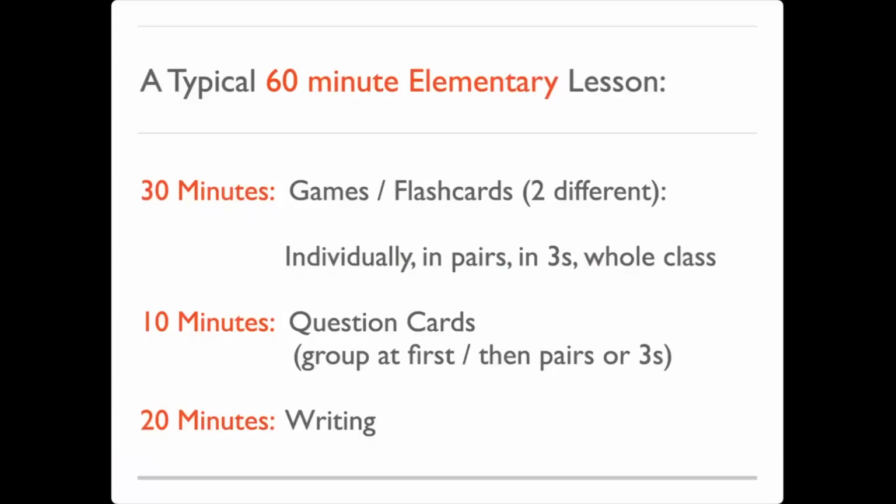So this is the 60-minute elementary lesson that we use. Thirty minutes we use games and flashcards, and I like to think of just having 2 different ones per class. So it makes it very simple. You just have to decide which games, which flashcards am I going to do, and only use 2. And individually, in pairs and 3s, or whole class.